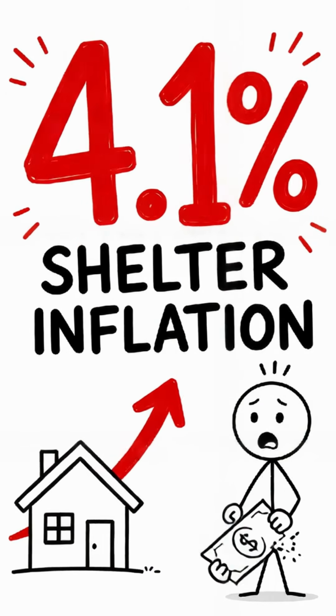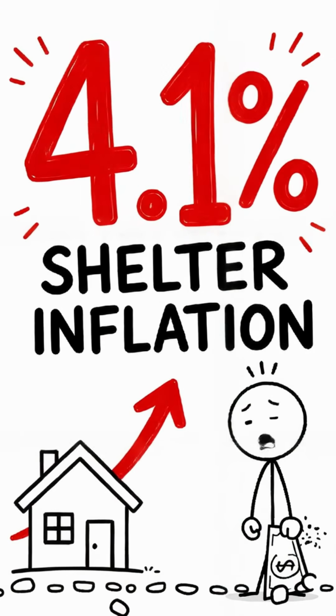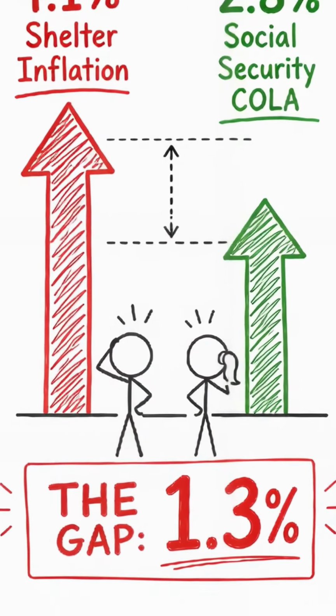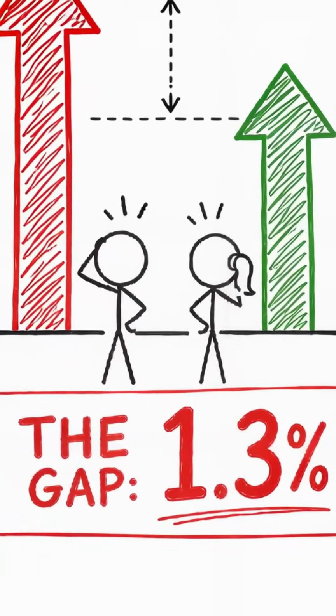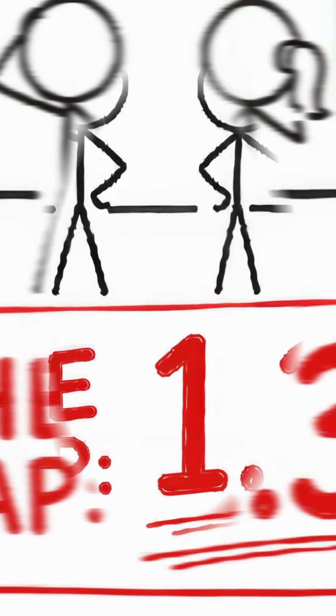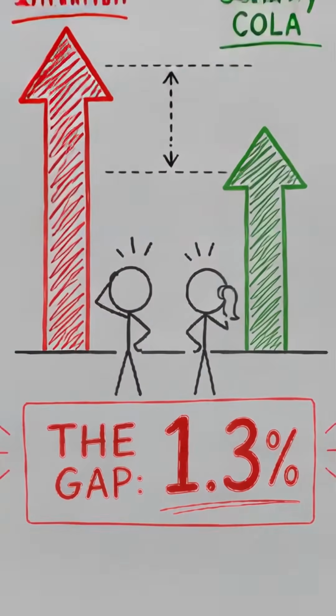4.1%. That is how fast your housing costs are rising. Your retirement income is growing at just 2.8%. Here is the math that is quietly draining retirement accounts across America. Inflation is running at 4.1%. The 2026 Social Security COLA is just 2.8%. That 1.3% gap doesn't sound like much, but over 20 years of retirement, it is devastating.